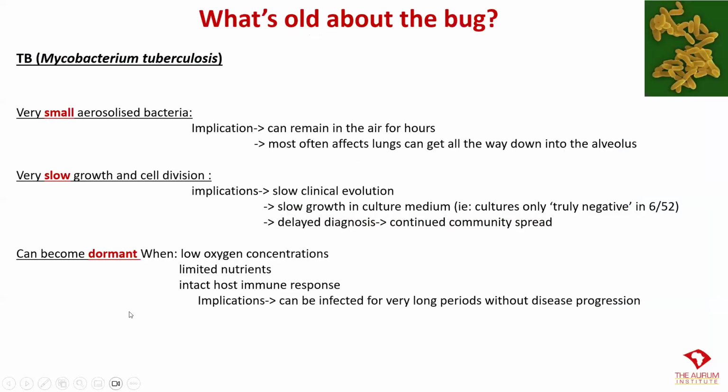Okay, so what's old? Firstly, what do we know about TB? Just a reminder that TB is a really tiny bacteria, and one of the implications of that is it's also very light.